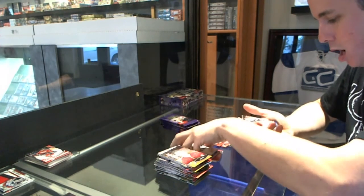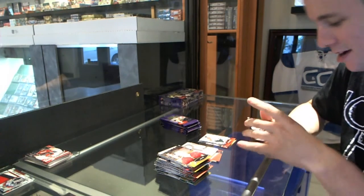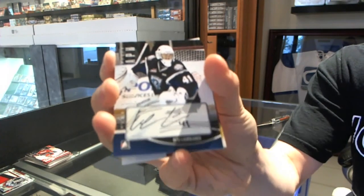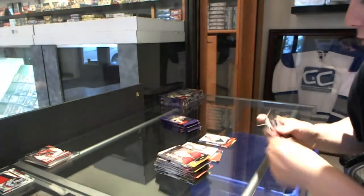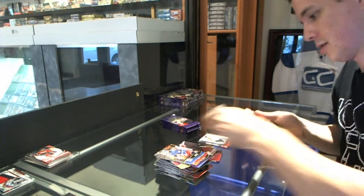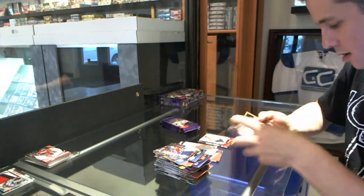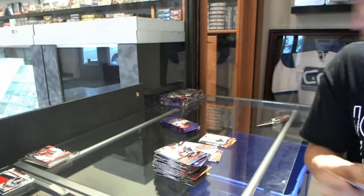Autograph. But I know it's a short print. I have no idea who he goes to. Short print autograph of Itu Lorikainen. So if he is drafted or signed by a team, let me know. Base. Class of 2013 for the New Jersey Devils, Ryan Kujawinski. Woot, not shut out.